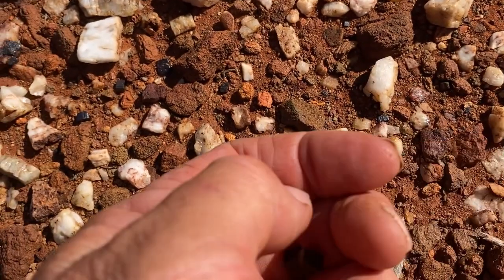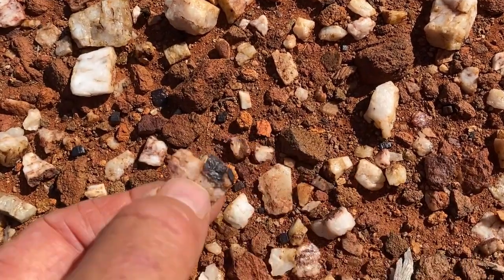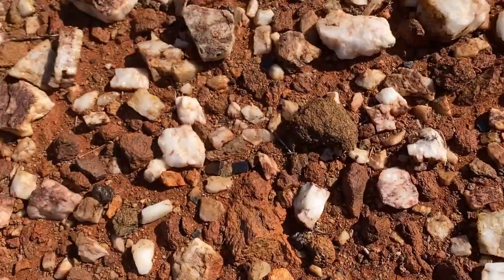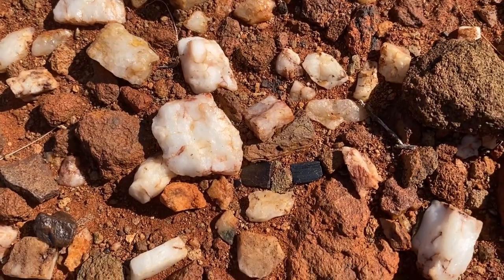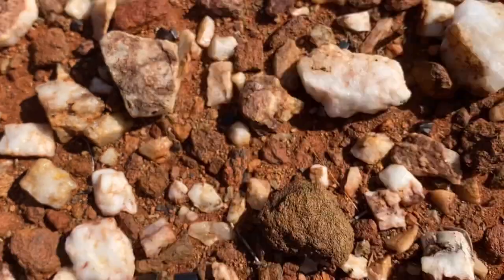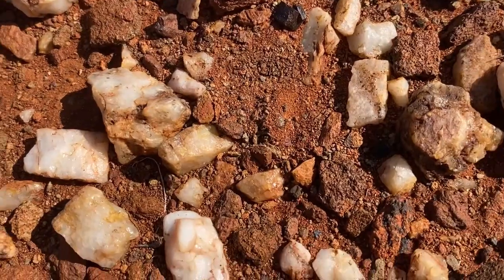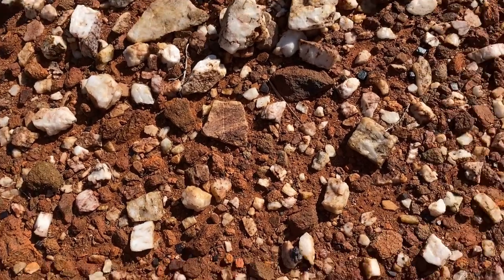I'll be able to find one of them for you shortly. There's one growing, a couple growing there, out of a piece of quartz. Don't see that one very often. Just this little spot I picked, it's got them everywhere. There's one there hiding behind there. It's got a couple growing out of it. I'll show you what I mean.